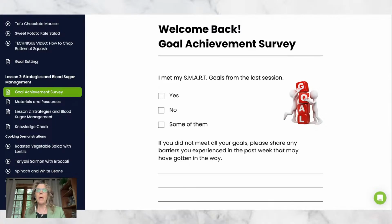So, I met my SMART goals from the last session: yes, no, or some of them. If you're doing a group program, you can consolidate this data. 95% of the people in this program met their SMART goals every week, right? That's how you, again, translate it into numbers. Use percentages for these kinds of measures.